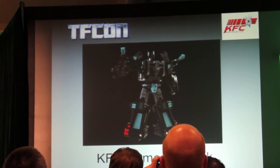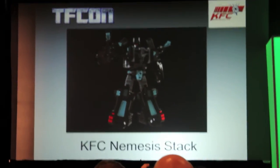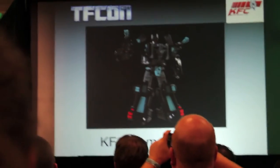Nemesis. Not a big surprise. It was just a matter of time, right? But he's got a faceplate. We really didn't do that at Hot Pink, so... I think the black was the better idea.